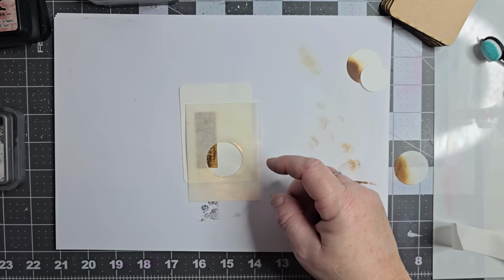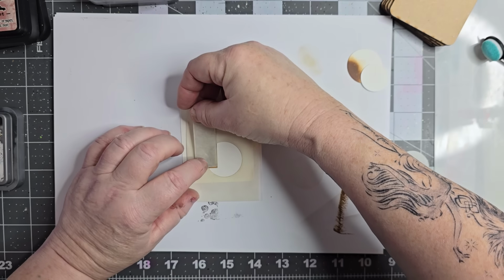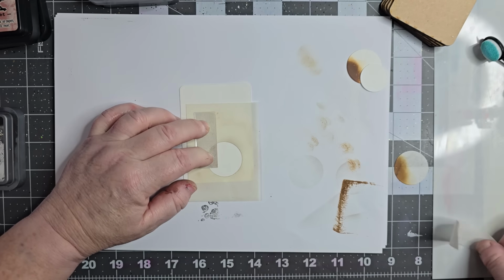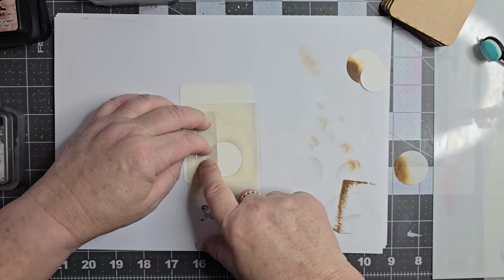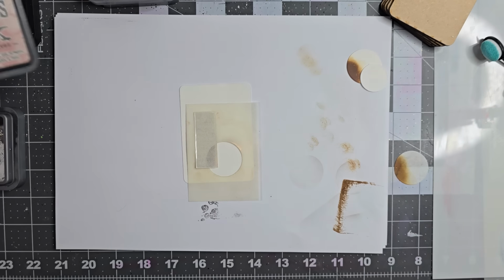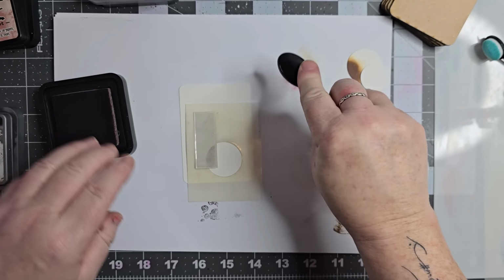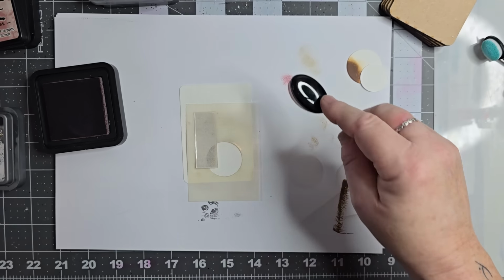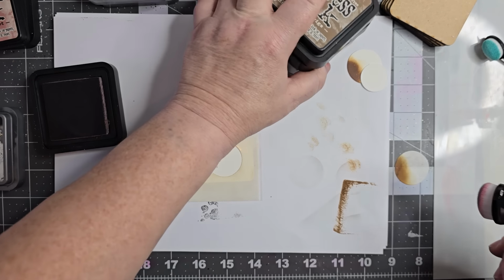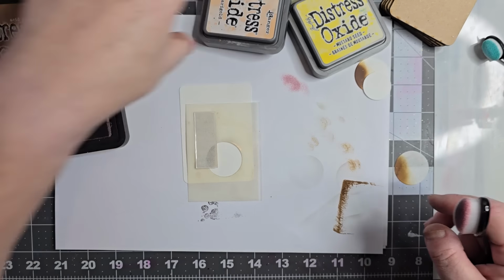But I'm going to take the oblong that we cut out of the first one. And I'm just going to stand it there. This gives your panel a 3D look. So with this one I'm going to use the Victorian Velvet. I'll probably chuck some kind of orange. What orange have we got? Mustard seed maybe. Or dried marigold. It'll be one of them.